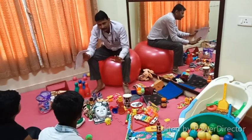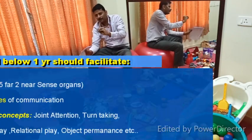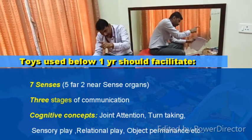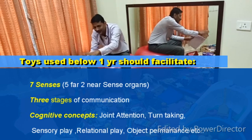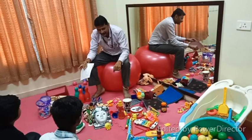Okay, so now you are sure about what are the tools to be used for children below 1 year of age. 7 senses, development of object permanence, eye contact, turn taking, joint attention is essential for any communication to emerge. Correct? Understood?